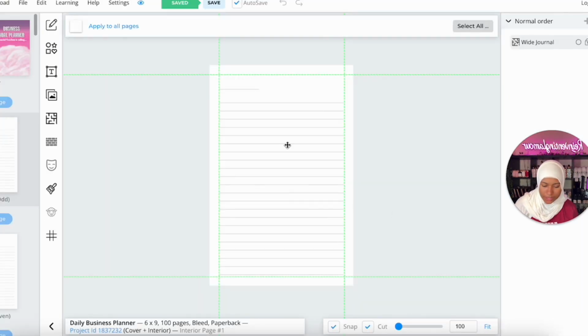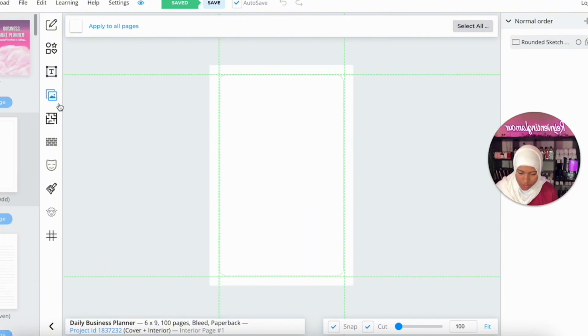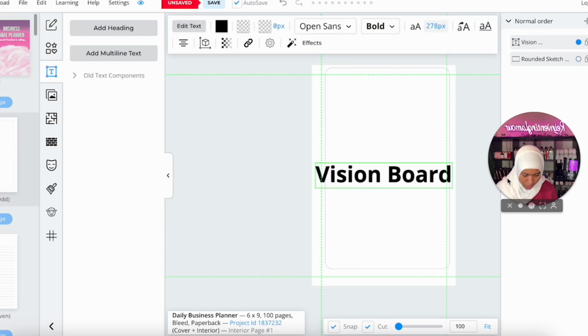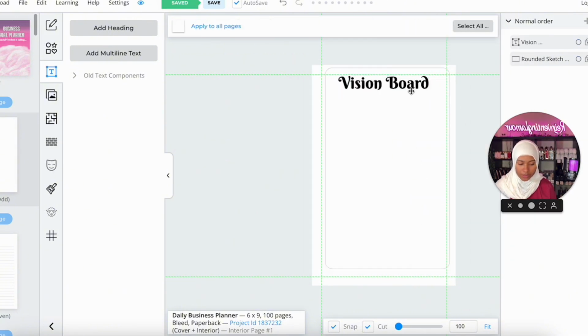Okay guys, so I basically just made every single page just like this one is basically the same. So this first one, now I'm gonna add the text of putting like vision board. This is literally perfect. So basically you can just add pictures of goals that you have for your business on this page. This will be like your little vision board.